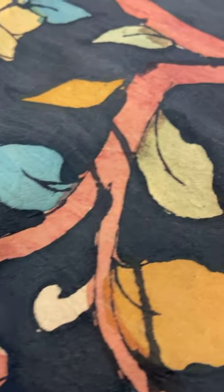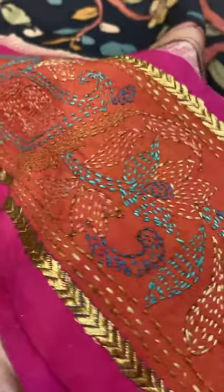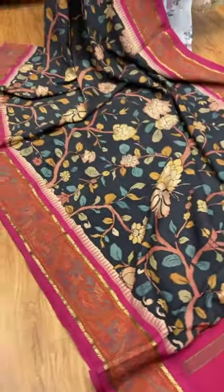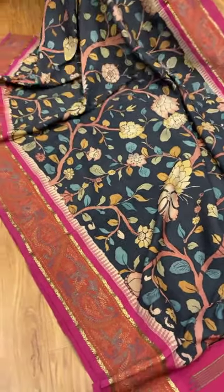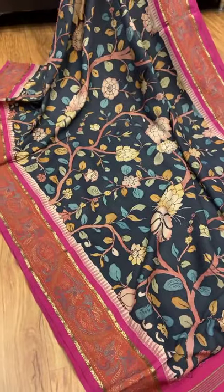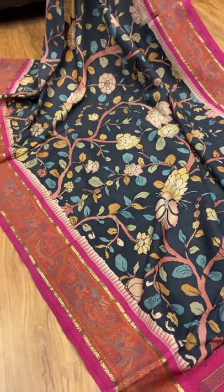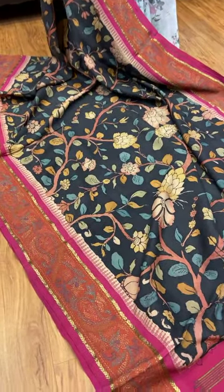You can see the shadings here. Such a beautiful shading. And this is gadwal with exclusive katha in the borders. This is also an art piece. You all know the flow of gadwal. Gadwal silk sari with exclusive kalamkari. Might be you have seen gadwal with kalamkari. So we are giving gadwal kalamkari along with this katha.